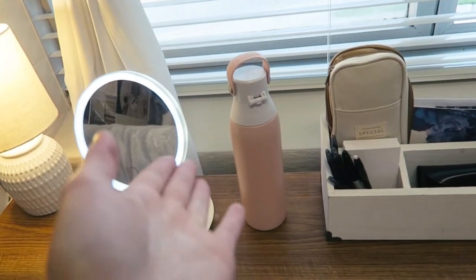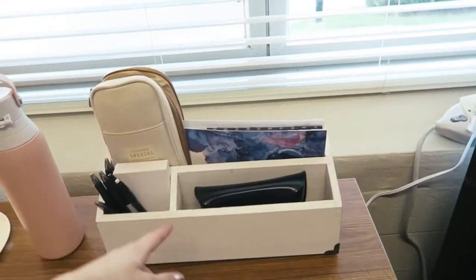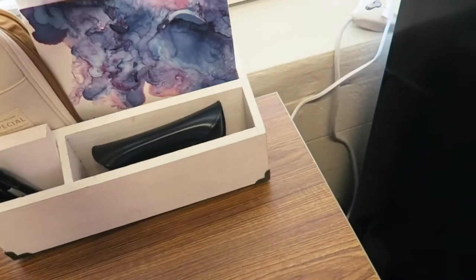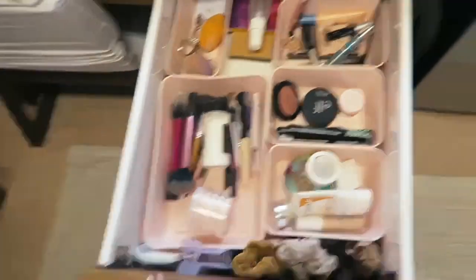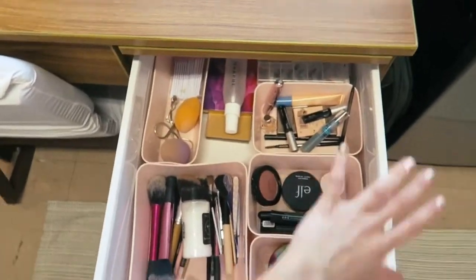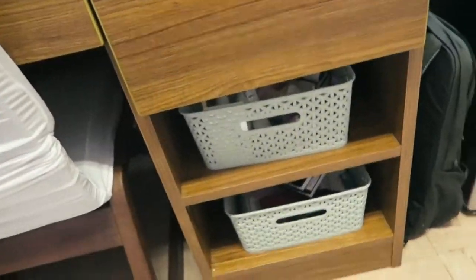This is my Brita water bottle that filters water. This little thing is also from Target, along with my planner and pencil case. In this drawer right here, I keep all my makeup and just like hair stuff. So that's that. And those are just two little storage containers.